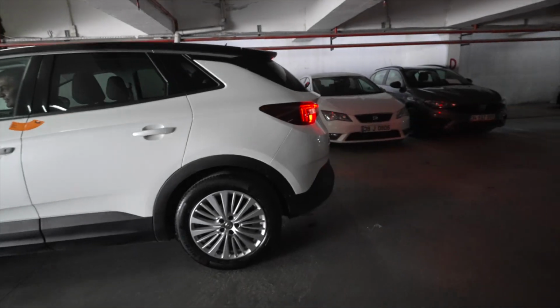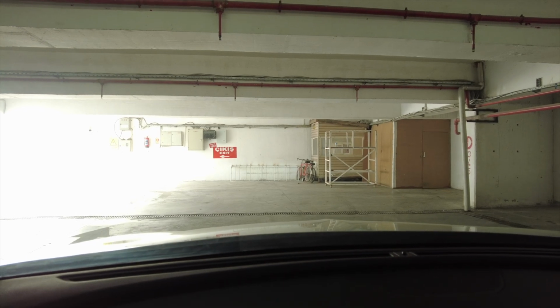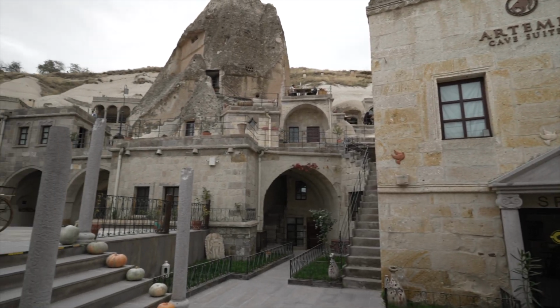Yes. Our car, very quick. And we're in Cappadocia. Woo!